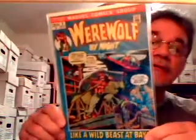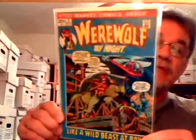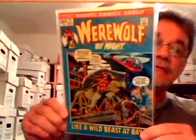Okay, save the best for last. Werewolf by Night number 2. Great picture frame cover. And fairly nice copy of number 1, Werewolf by Night.